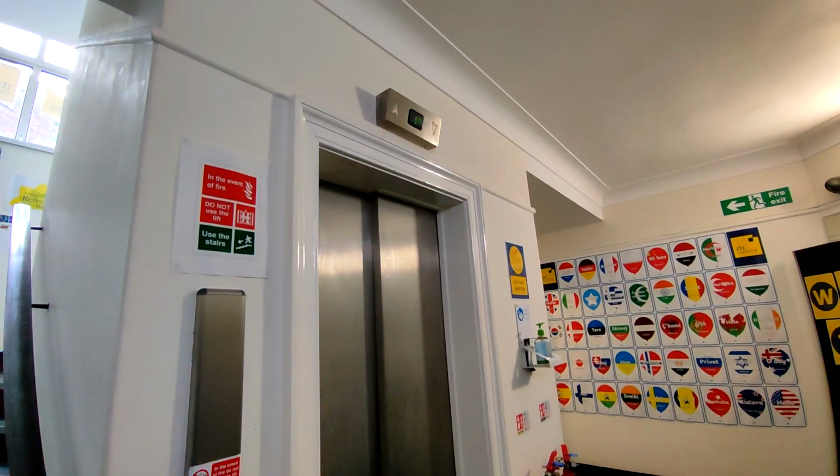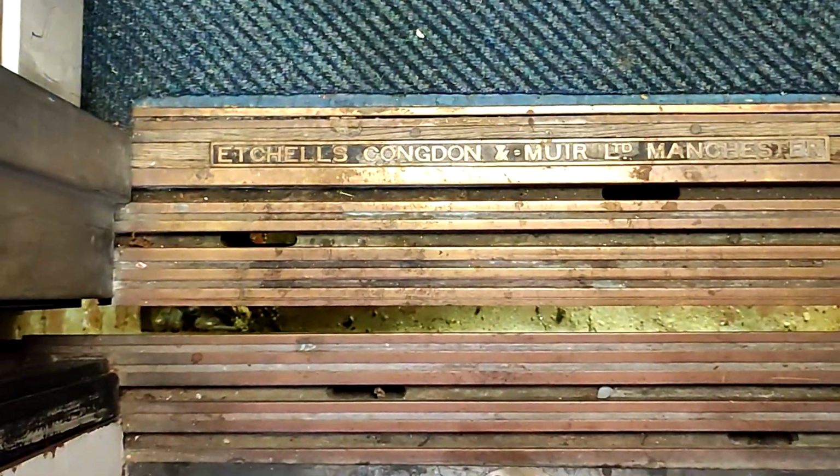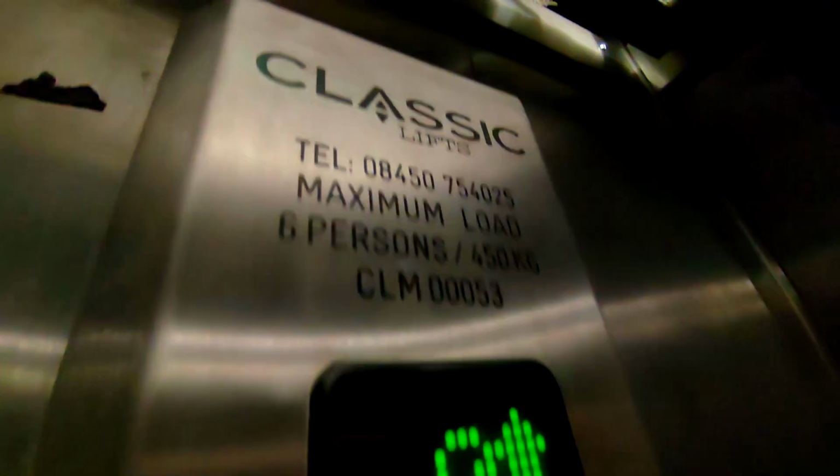And now we go along to an epic, rare, old Etchells lift. Sadly, this lift's been horribly modernised, but it's still a very nice find to see the original Etchells door track. Please mind the door. Door closed. Up. Shame it's so heavily modded, but this is old. Classic. Doors open.